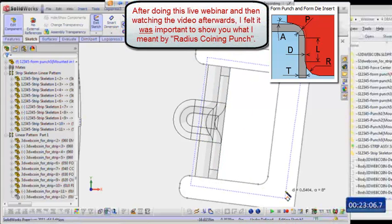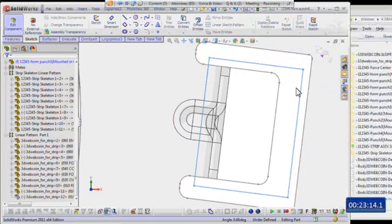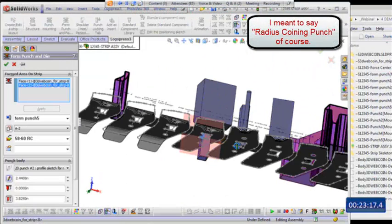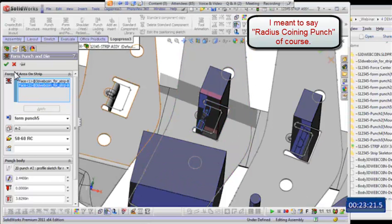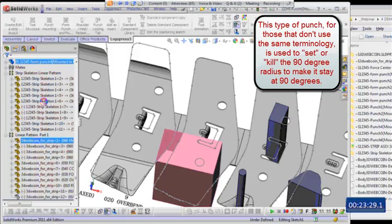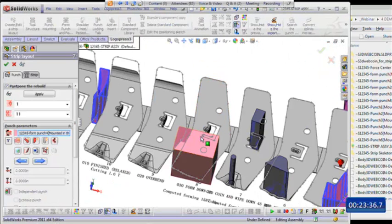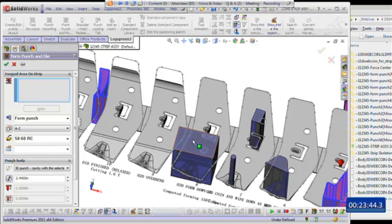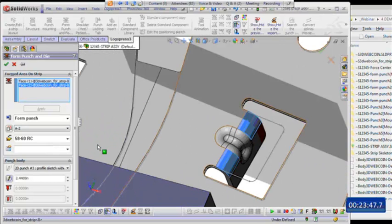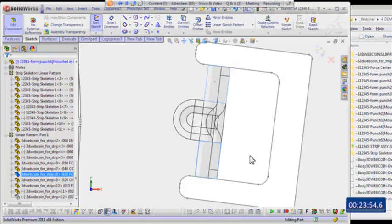And I won't show it to you, but I don't have time to zoom in. But there it created that coining punch. Actually, it didn't, and I don't know why. I'm going to cancel that. And I'm going to do it again. Hit the wrong button. Okay. I'll try that one more time. Punch, coin punch, slow down. Formed area on the strip is here and here. Ah, that's what I screwed up, I think. And rotated rectangle.